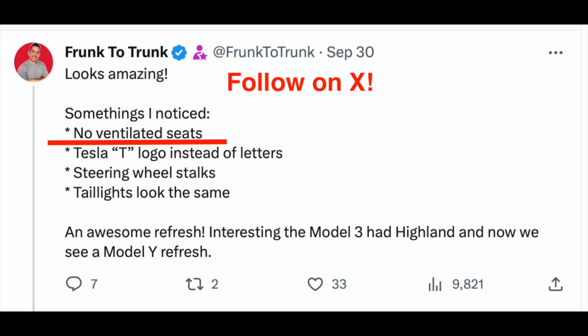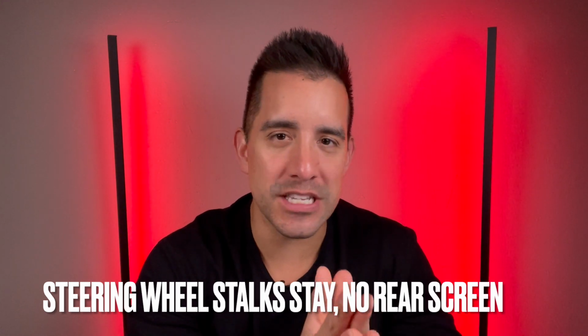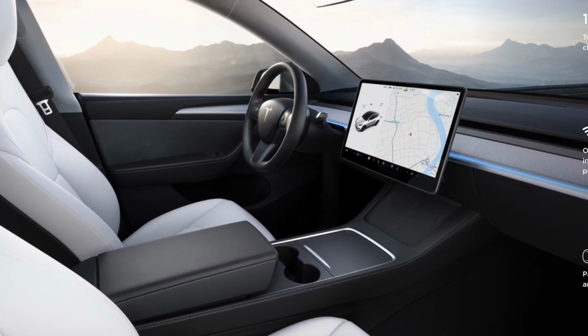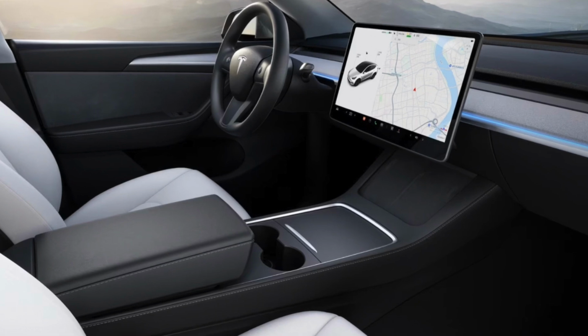Things that are not included. There is no signs of ventilated seats. It doesn't seem to have a rear screen as well. And also you want to pay attention, the center console does not have a refresh. So it does look like that normal center console where the cup holders are. And we don't really see any of those Highland changes on the exterior. The taillights look the same as does the front. So this is not a complete refresh, but more of a slight update.